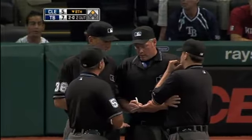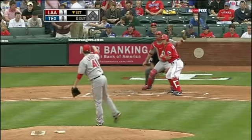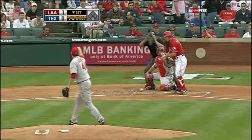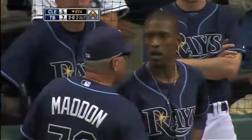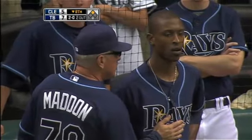They're going to talk it over. Here's the Lackey situation. First pitch, he's just coming off a rehab, first pitch of his first game, and the second one hits Kinsler. And look at Bob Davidson saying, "You're gone." Now, Mike Scioscia's going to go nuts. But there had been a history between Lackey and the Rangers, and Kinsler hit 2 home runs the night before.